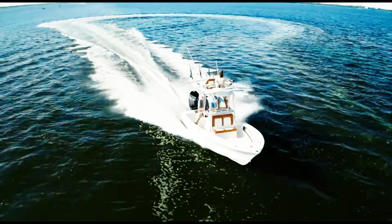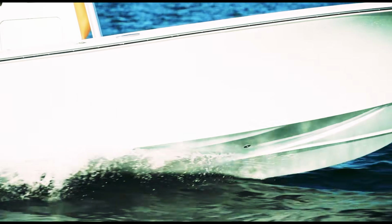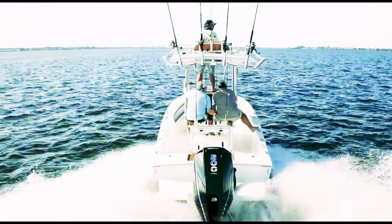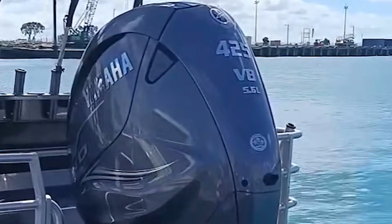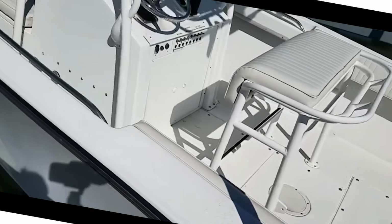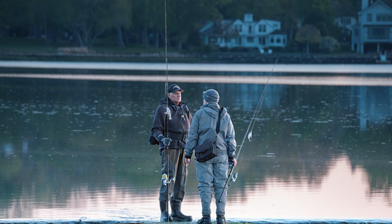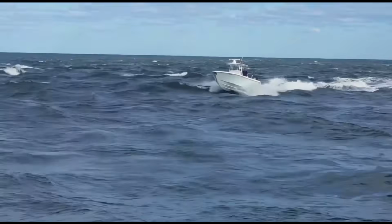That confidence quickly earned the SeaCraft 20 a devoted following. Captains appreciated its predictable handling, offshore capability, and the reassuring way it behaved when conditions deteriorated. Rather than relying on horsepower alone, the boat demonstrated how thoughtful hull design could dramatically improve both performance and safety offshore. Its reputation spread largely through experience. Owners recommended it to fellow anglers, charter captains trusted it, and its rough water performance became the standard against which many other boats were measured.